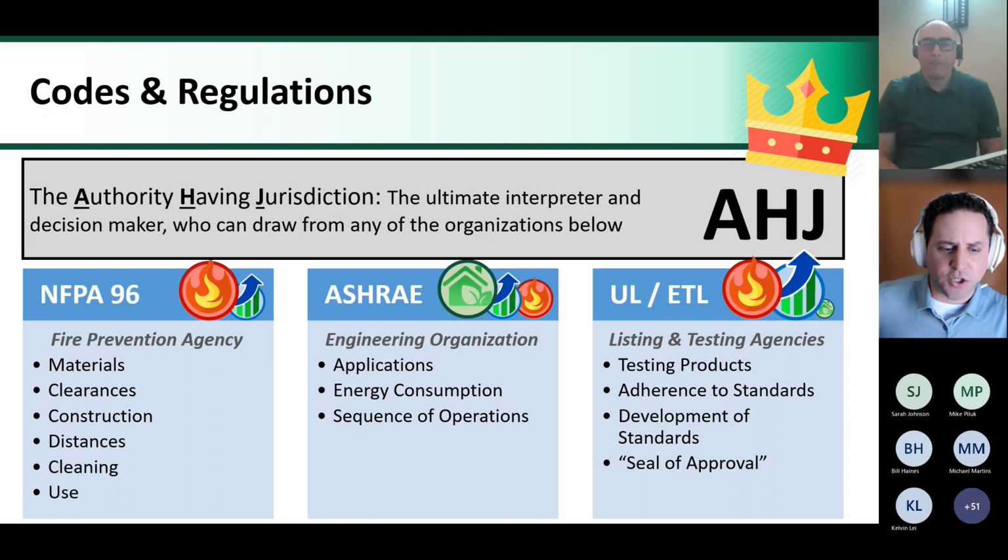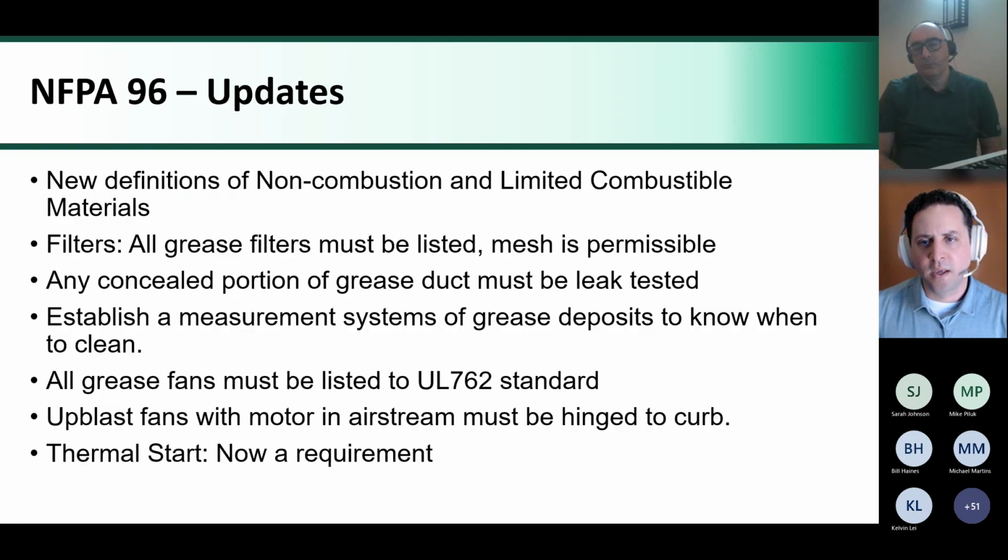The interesting thing here is while these organizations are all important, the one that really has the final say at the end of the day is the AHJ. And pretty well everybody in the room knows what the AHJ is. That's the authority having jurisdiction. In most cases, they're the last people signing off on a project or the ones issuing permits at the beginning. They get to interpret the codes, interpret the standards, and enforce them almost as they see fit. But they can really draw and utilize any of the three buckets below.